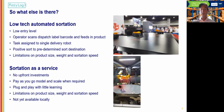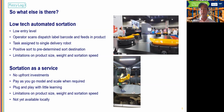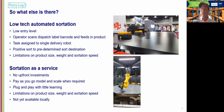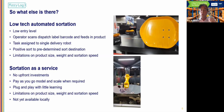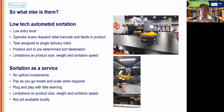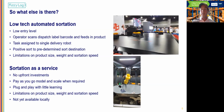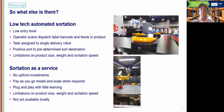It's an operator relying on little machines to drive around and sort what we need sorted into a tray or into a final destination. It can be an Australia Post ULD. Basically, the operator scans the barcode, drops it onto a little robot, the robot goes off, and based on what it was given by the barcode, it drops it into the tray. It's very simple, very straightforward, very low tech, with very low costs in terms of entry level.